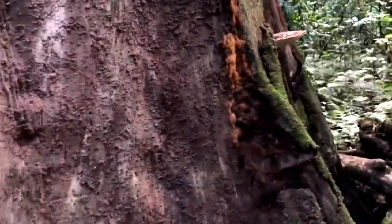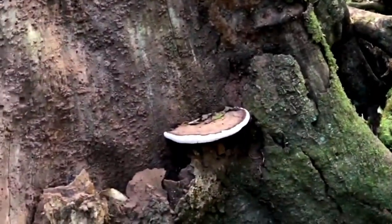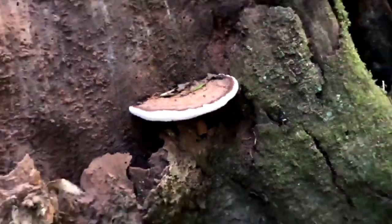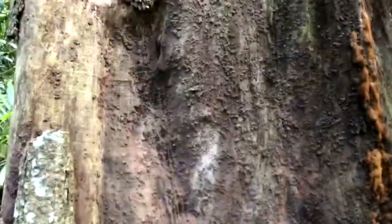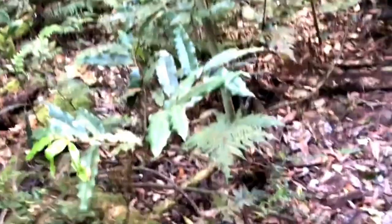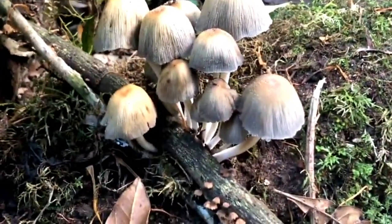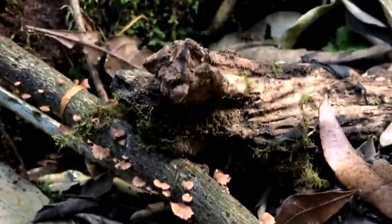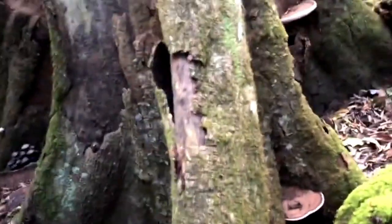Here are some fresher ones up on this tree. Look at these. They're beautiful. Now this is a big old dead stump. The top of him's come off at some point. Probably rotted a bit, blown off in a storm. And all of these ones. Clusters of little funguses. So many types. And the little teeny weeny ones. Amazing. What's over here?